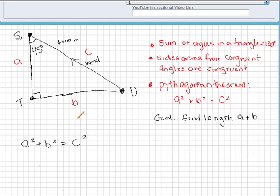So I confess I had to read this question a couple times before I could figure out how to draw this picture. So here's my final picture. Let's take a look at what's going on. Point S is where the boat is starting at. Point D is the final destination of the boat.